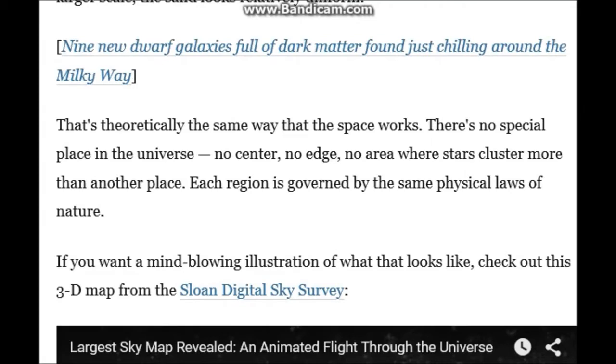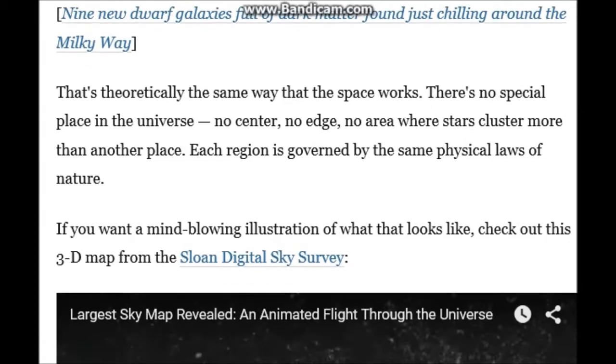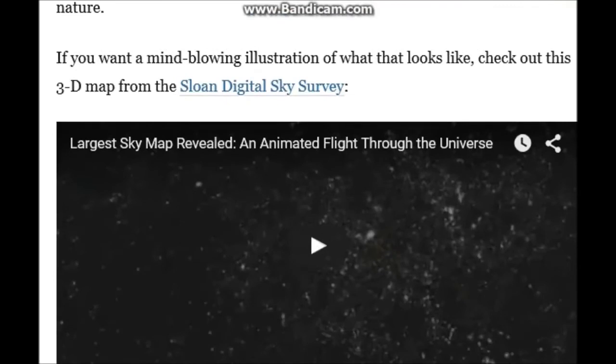That's theoretically the same way space works. There's no special place in the universe. No center. No edge. No area with a star cluster more than another place. Each region is governed by the same physical laws of nature. We're supposed to be living in a truly random universe, and these scientists that are constantly stunned on space.com are fucking up our theories.